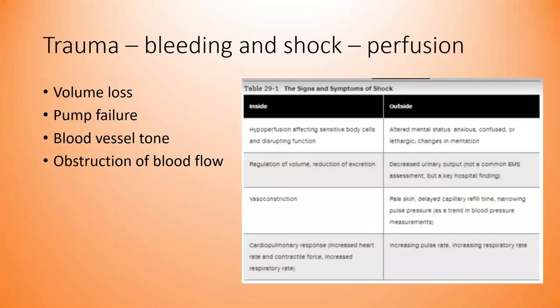All right, bleeding and shock. There are causes of bleeding and shock. It's a disruption in perfusion of either the brain or organ tissue. It can be from volume loss. Maybe you're dehydrated. Maybe you have bled out. So there's something wrong with the volume itself. There's pump failure. So congestive heart failure, where the actual heart is not pumping well enough. So things start to back up. You're going to see pedal edema. You're going to see JVD.